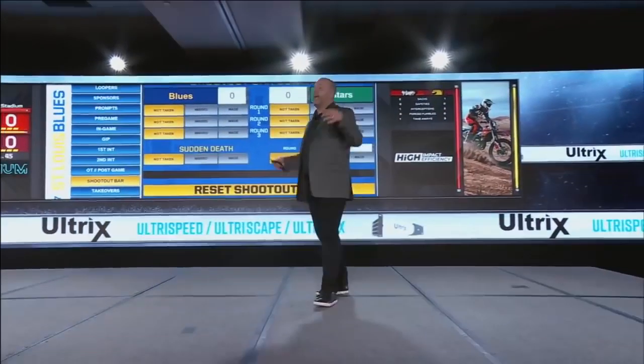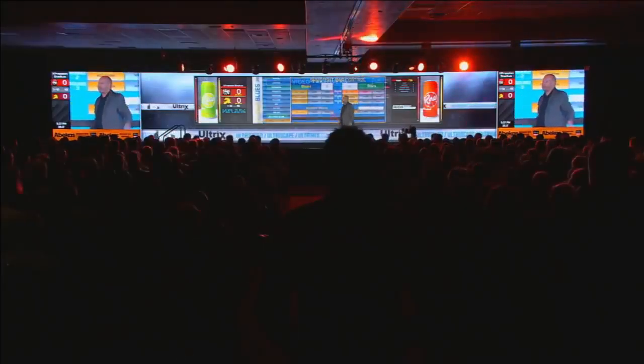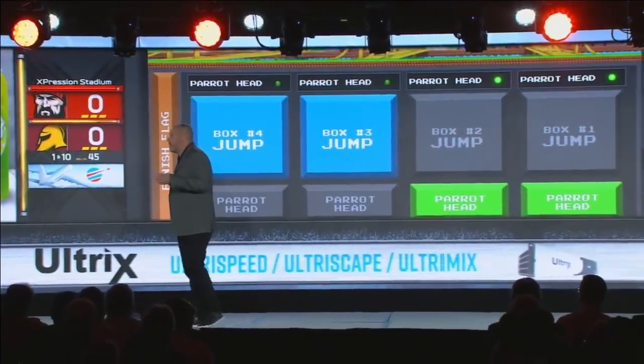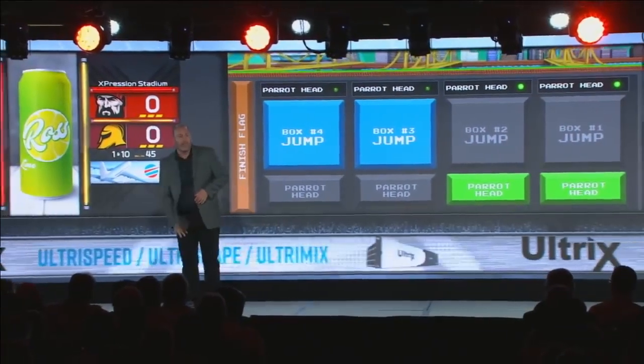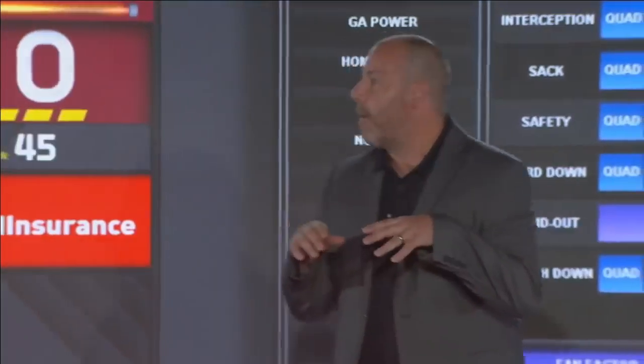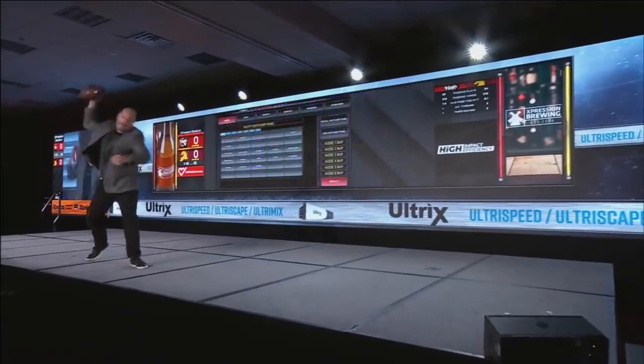So it can trigger lighting. We can trigger audio. We even used it to trigger the water cannons at SunTrust Park in Atlanta. So you tie all this control to a single button, when that big moment happens.